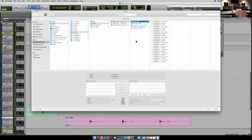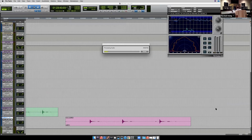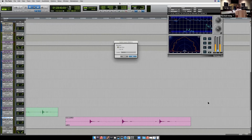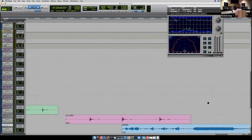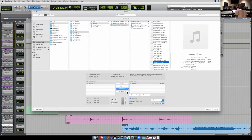And then for the last one, let's bring in, who's in the record session, audio files, vacuum number 1. We'll convert it. Okay. Then we'll do it again. Vacuum 1, convert, and no sample rate conversion.